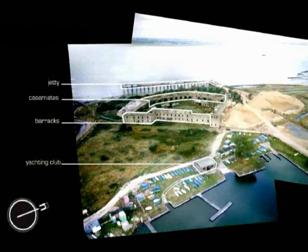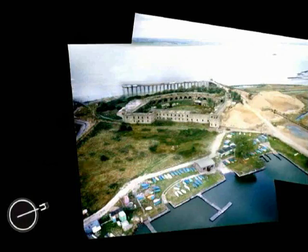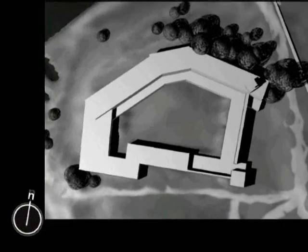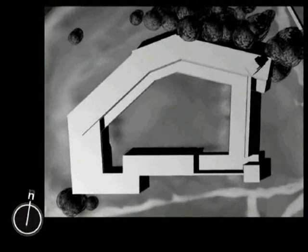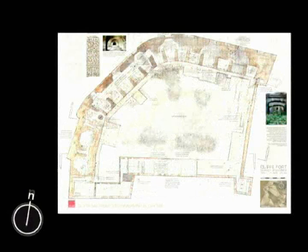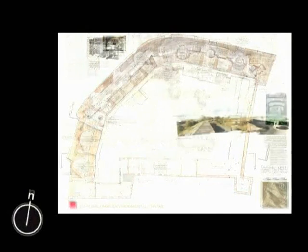As no archived drawings of the fort could be located, both photographic and measured surveys of the existing structure were undertaken for the purpose of this design thesis. There are 3 principal levels: the ground floor, housing powder and shell stores, mess and offices. The first floor, consisting of the casemates and barracks, and the roof.